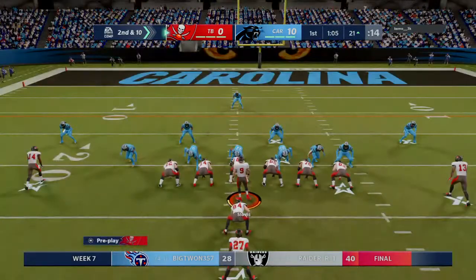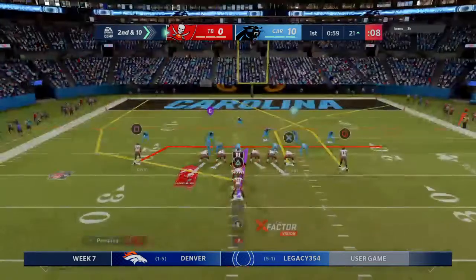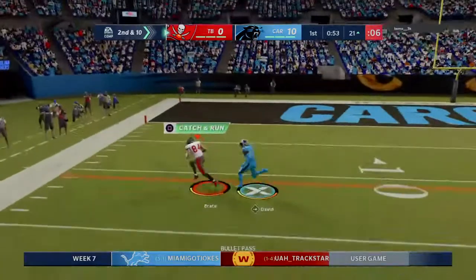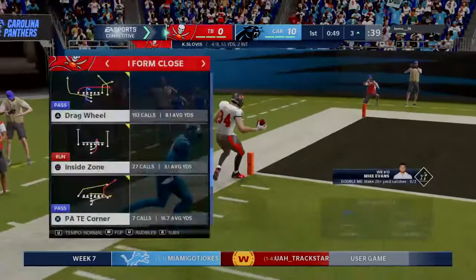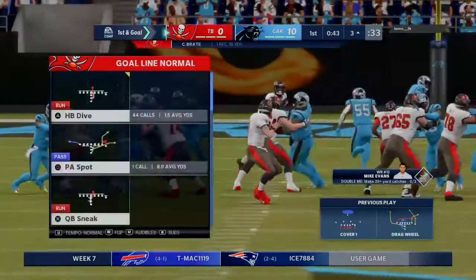So after the run for no gain, here's 2nd and 10. Looking to throw. And Brate, the tight end's got it. And stopped a few yards shy of the goal line at the 3. 18 yards on his first catch of the game. It's a first down.